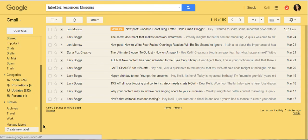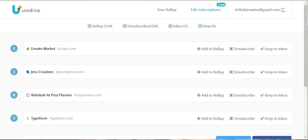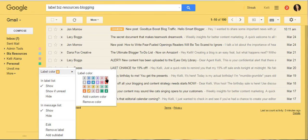So then when you have your labels decided, I think it's helpful and fun to color code them so that when they actually show up with your email messages, they'll be color coded. So you can see that this one says unroll.me, and that is orange, and it matches the category over here. Now, I did not actually create this category. When you use unroll.me, which was this website that I showed you earlier for unsubscribing and for putting all of your subscriptions into one roll-up, when you set that up, it will automatically create its own category for you. All you have to do is add the color. So when you're ready to add your colors, you simply go to the down arrow and then label colors at the top, and you come over here and you pick whatever pretty colors you want to use.